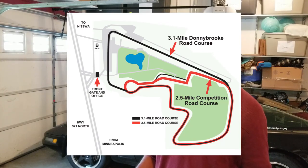So on that topic of somebody being much faster than you, I wanted to share a quick funny story. At Brainerd International Raceway, there's the Donnybrook track, which is a 3.1 mile track that includes the straightaway from the drag strip. Then there's a 2.5 mile course that has more corners, 13 turns instead of 10, but it excludes the drag strip straightaway.